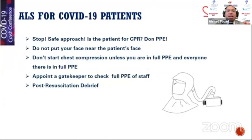And we have some recommendations: you have to prepare a stop, safe approach. Is the patient for CPR or not? Then, don't proceed for CPR unless you and everyone dealing with the patient are wearing PPE. Don't put your face near your patient, keep it away as much as you can. You have to have an appointed gatekeeper to check full PPE for all the staff. And to improve the quality of dealing with such patients, do the debriefing after you finish.